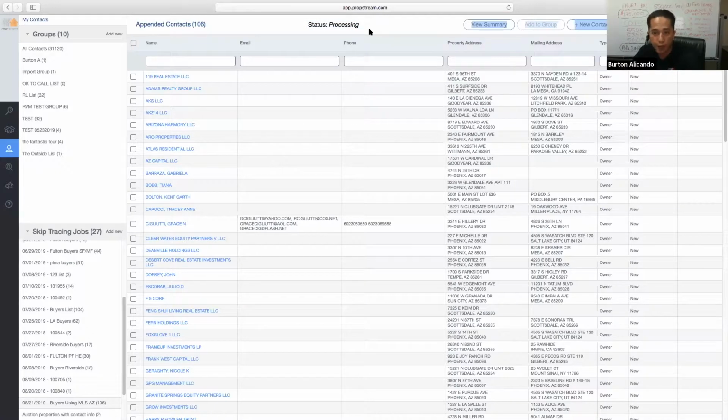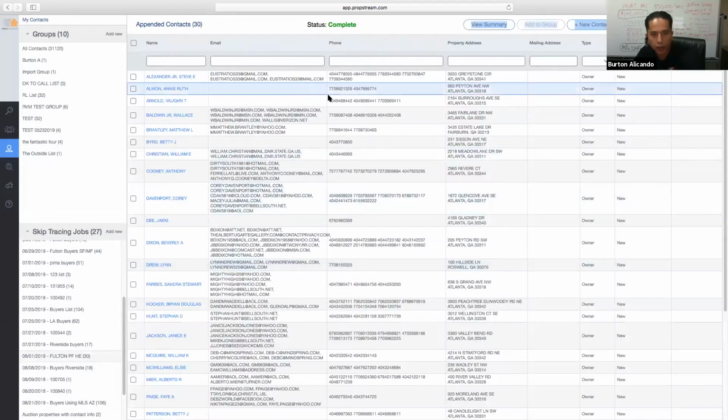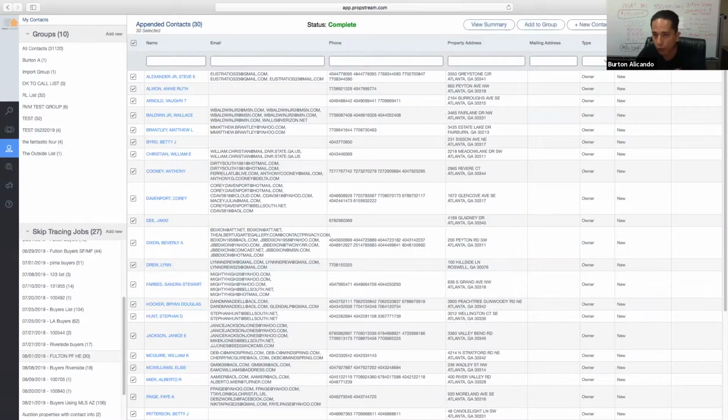But what's gonna happen in about 10, 15 minutes is it's gonna say completed, and we're gonna automatically put the phone numbers and emails in there for you. So just to give you an idea, literally 10, 15 minutes later, it's gonna look like this, and we're gonna give you the phone numbers and emails. So now I can check those guys off and hit the export button, and I can start cold calling, or let my VA start calling, or my assistant start cold calling.